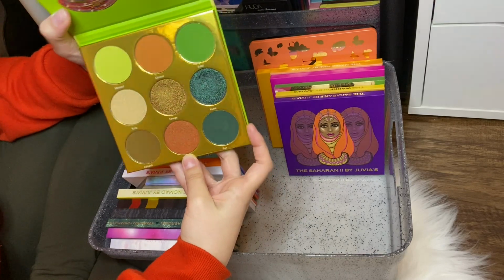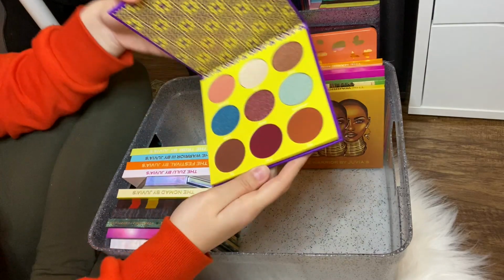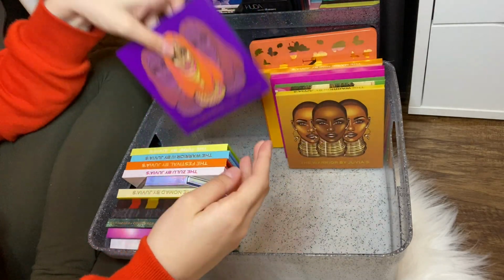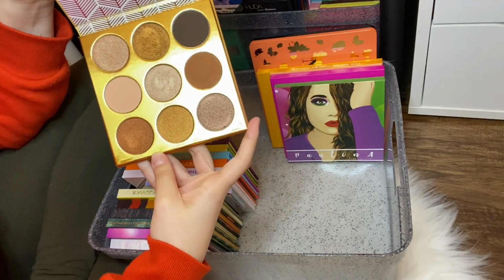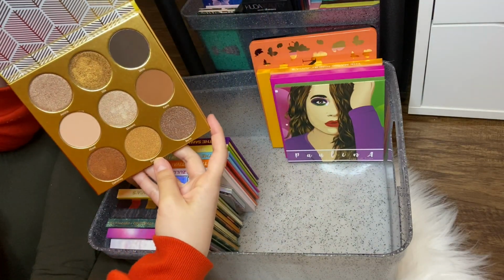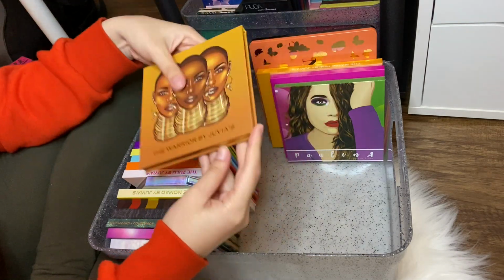Pretty unique palette. I just got it for Christmas. Brand new still. Haven't touched it. Then I got the Warrior for my birthday like two years ago. It was a gift for my sister-in-law. I'm definitely keeping this. This is a great palette. I've made really nice looks with it. I'm really keeping it. I do like it.